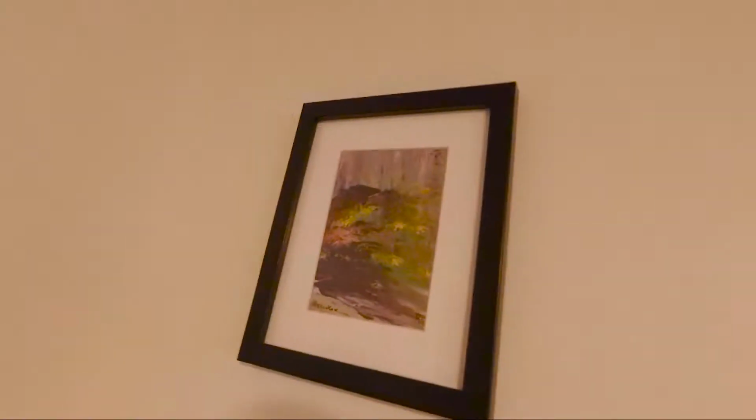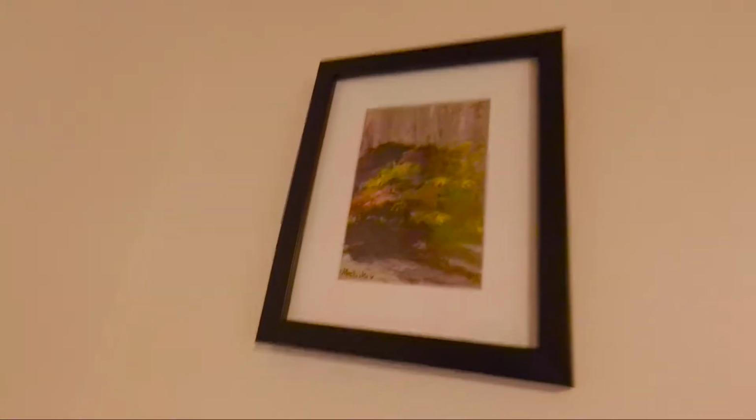It's very, very loose. She does a lot of landscapes, primarily, more than anything else, and they're usually not this loose. This is more of like a study, I would say, than anything. But I got that little piece there.